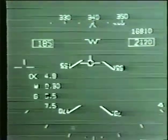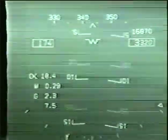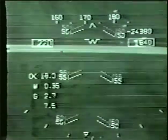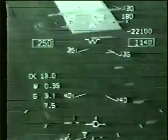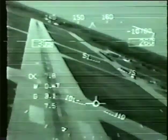Altitude. Still inverted, weight 2,000 and back down. What have we got? 3,000 feet is plenty. And setting up for the 360. Altitude. Altitude.